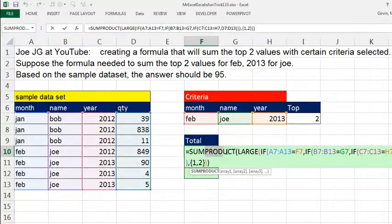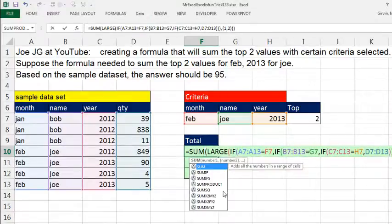But here's the deal. Let's be unambiguous here. In case someone else is looking at it and they're thinking, I know SUMPRODUCT doesn't require Control-Shift-Enter. Let's not give them the chance to think that. Let's put sum. Then we're looking at this. We know, oh, we need to do Control-Shift-Enter.